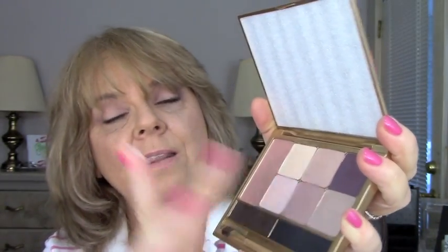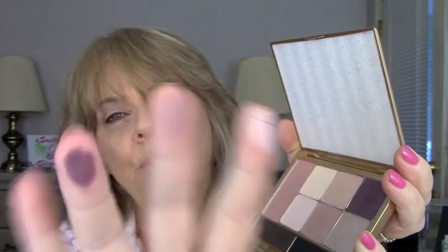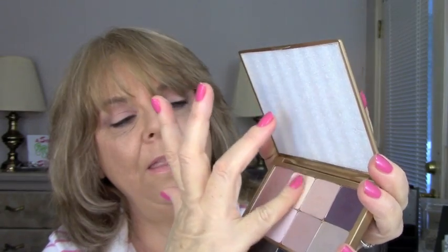They're all matte. I've got this light pink on today on my lid. The one next to it, I have that in the crease. Then I put just a tad of this really dark purple in the outer V, and this on my brow bone. And so that's what it looks like today. And I do have on the blush as well. It's very light.